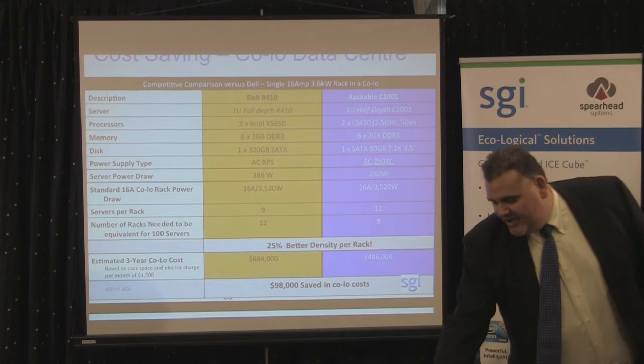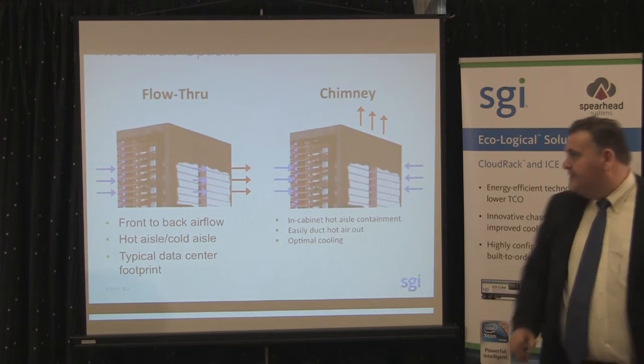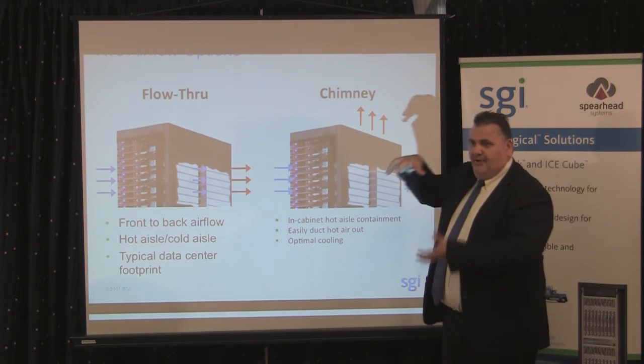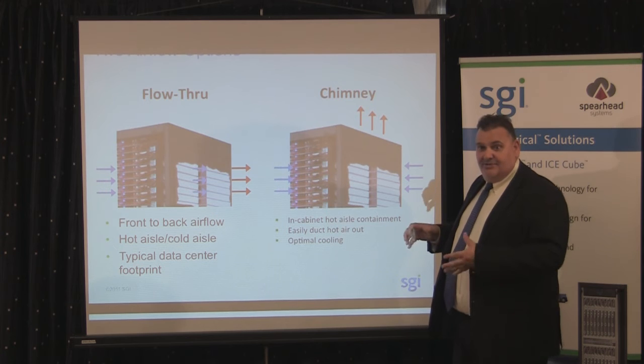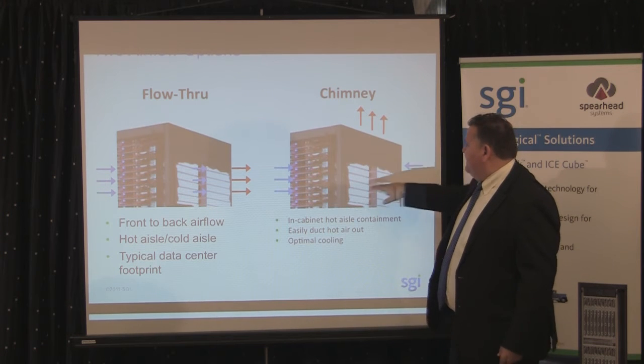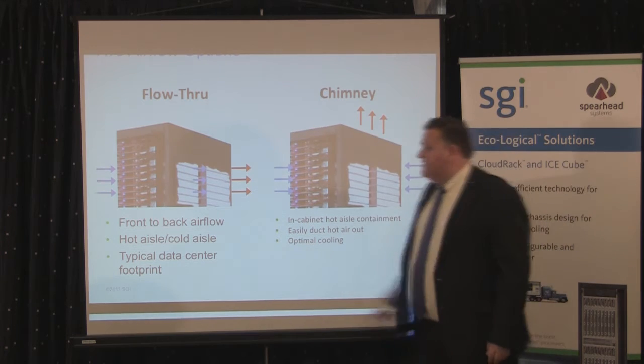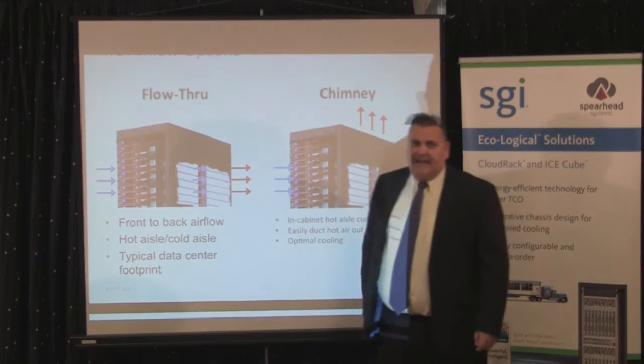So as I mentioned with this half-depth design, that gives us the ability to mount both sides of a rack. I can put servers on the front, servers on the back. And I can do 2 things. I can either vent out the middle, take air in from both sides and blow it out the top, or I can do a normal straight front to back.